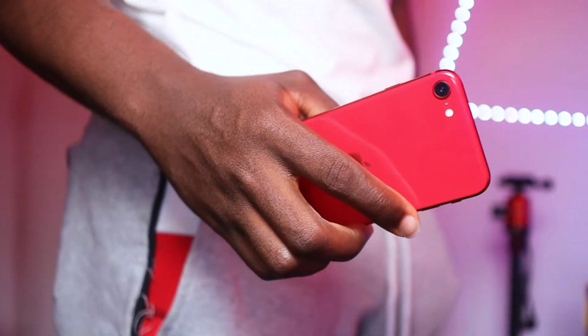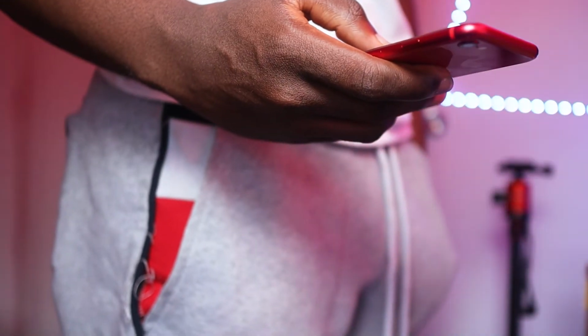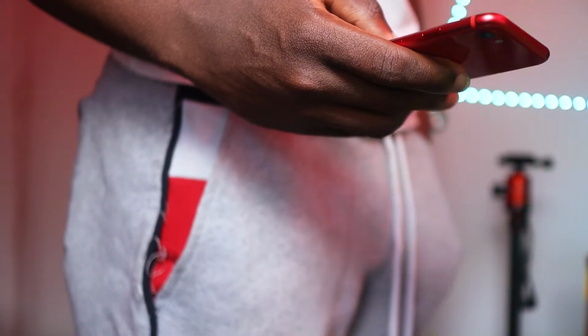So out of the box, my first impression of this phone was that it is actually very small. It's been a while since I used a small phone, so using this phone for a week or so felt a little bit weird. But let's talk about the design and the build quality.